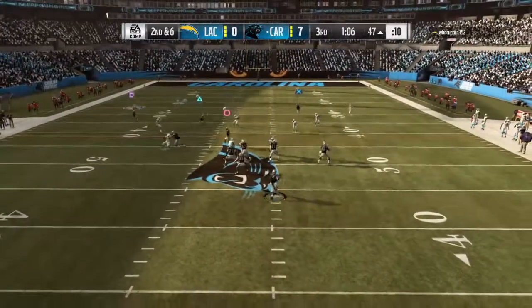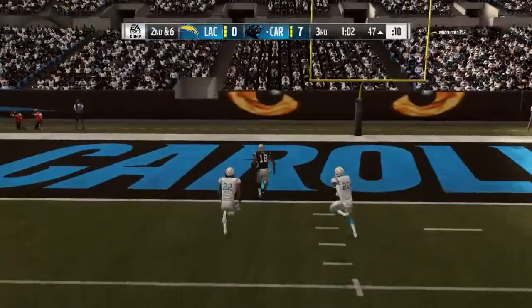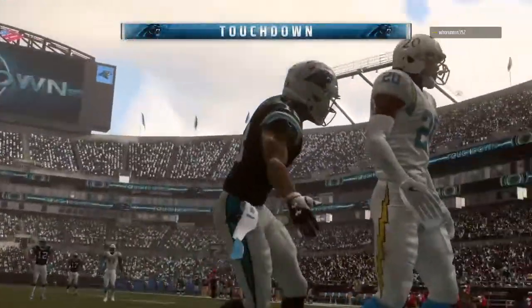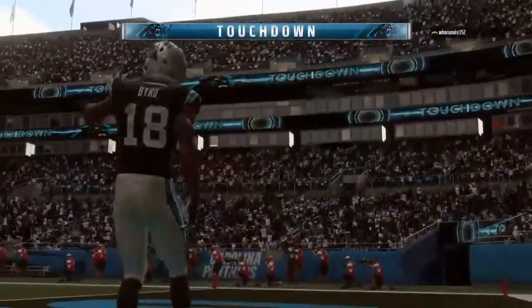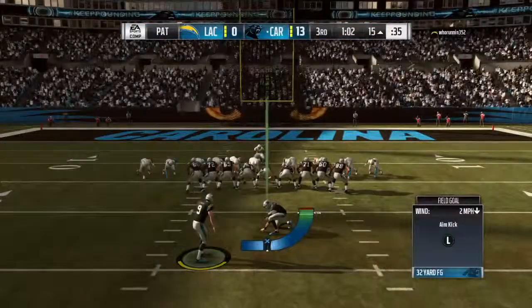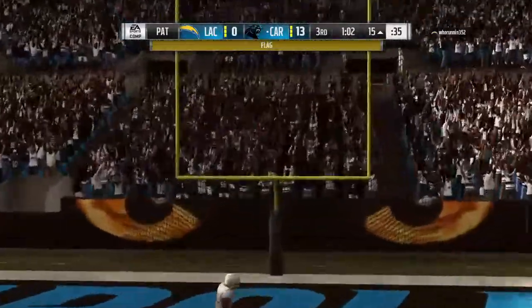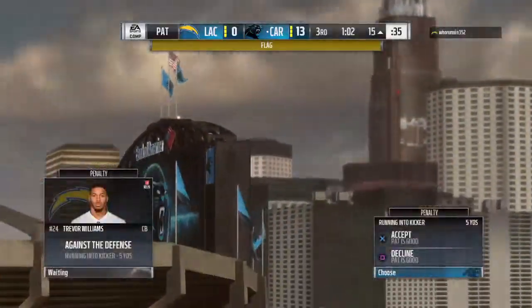This is Newton off the play fake to McCaffrey. He's going to, that's caught inside the 20. And he will take it across for a Panthers touchdown. A big play there. 47 yards. And thanks to the interception, the Panthers offense cashes in with 6.